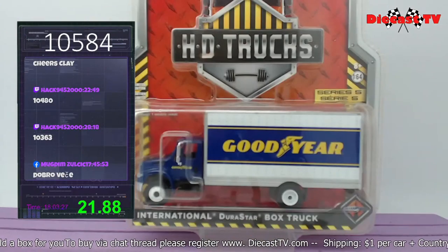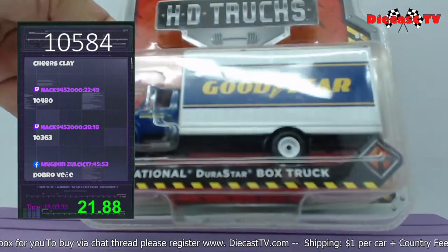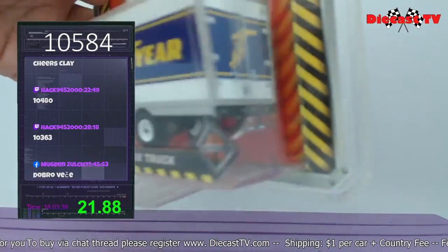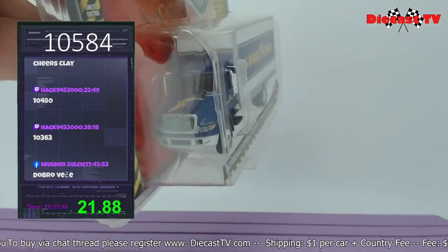All right, here's another one from Greenlight, the HD Heavy Duty Trucks. Goodyear, the International DuraStar box truck. There we go. Take a peek at the back. Oh, you can't see the bottom on these. There you go. All right. Peek at the front. Logo up there.